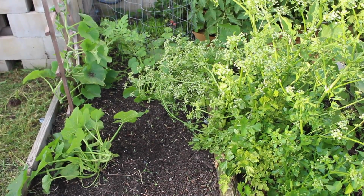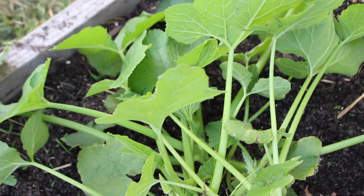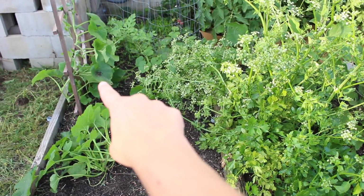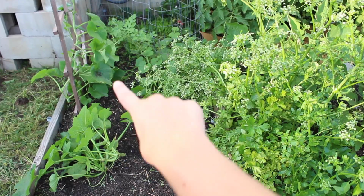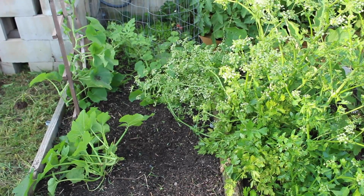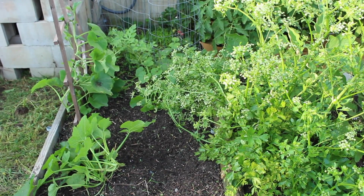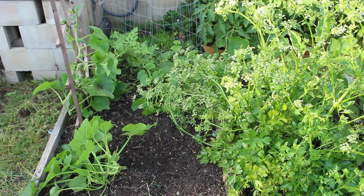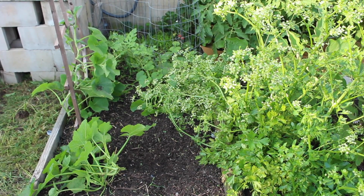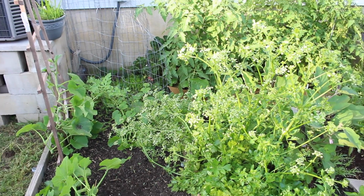Now check out this bed. You can see this is the celery right here. And then here we have zucchini, and then back there is a mystery squash or pumpkin of some sort. And then way back there I have some watermelon and some cantaloupe. All of this got planted really late because, if you remember from my last videos, this is where I had my strawberry bed. I pulled all of those out because they just weren't growing all that well. I left a few in the back just in case I want to replant them later.